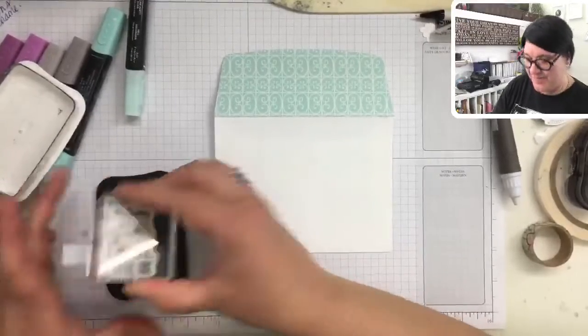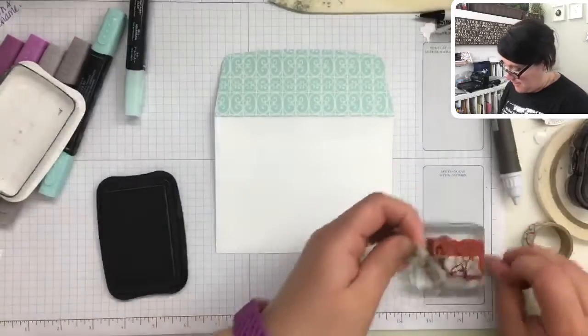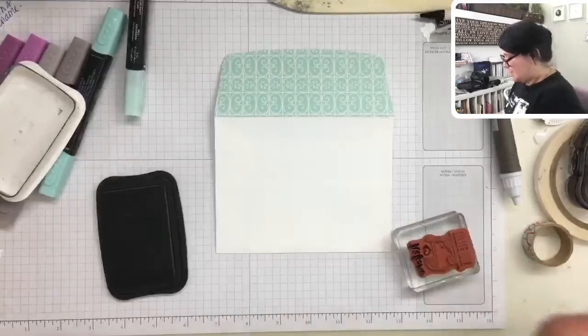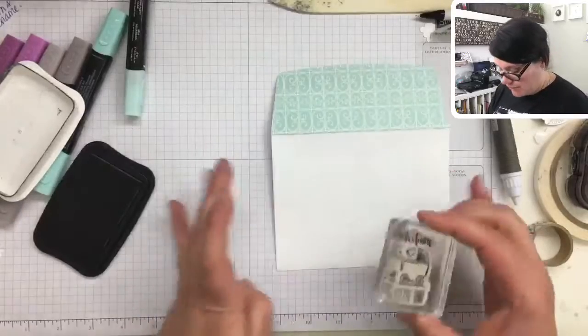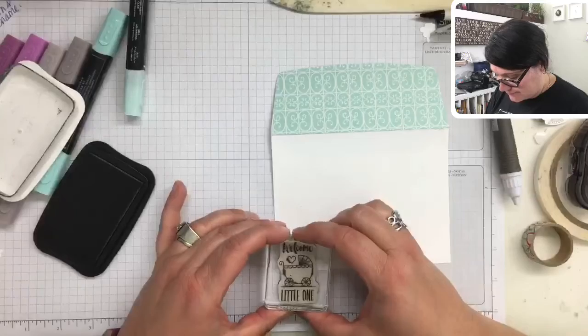So ink up everything, and then take off all your washi, or your masking tape, or your sticky notes. Try not to get ink all over your fingers. That is a hazard. And remind yourself you're just doing the welcome and the little heart.